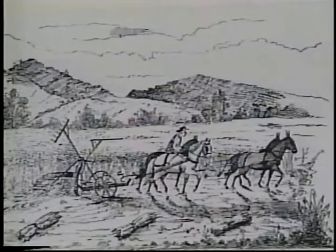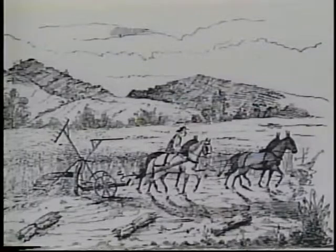It wasn't until 1831, when Cyrus McCormick developed the first mechanical reaper down in Virginia, that the chore of harvesting eased up a bit, at least for those working the fields.